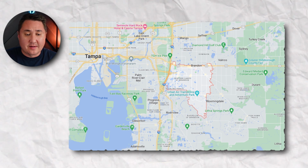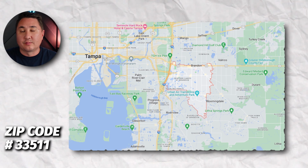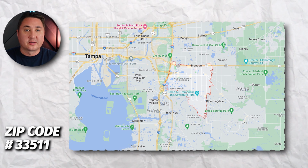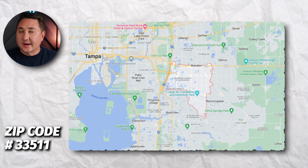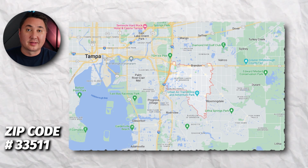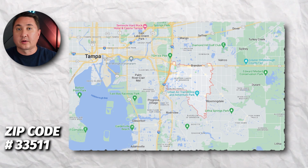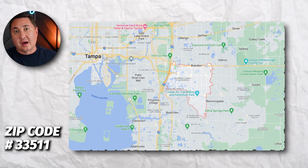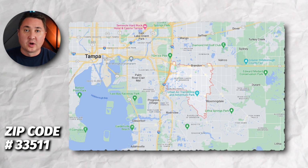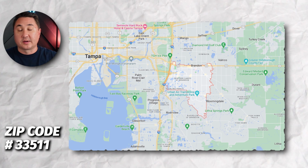Last on our list, we have 33511, and this is going to include the southern part of Brandon, another popular suburb in the Tampa Bay area in southern Hillsborough County. Brandon is one of those areas that a lot of folks like to look into as well. There's a lot to do out there. It's a very established neighborhood, just like Riverview. Closer shot to get down into St. Pete as you go south and hit the Skyway Bridge. So good location if you really want to go to downtown St. Pete, or if you want to go downtown Tampa.